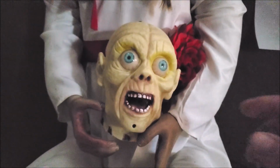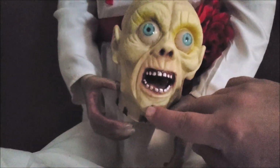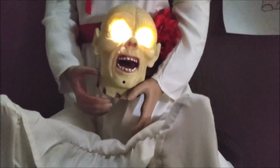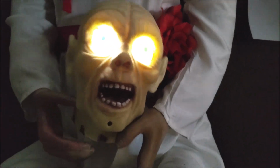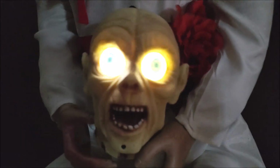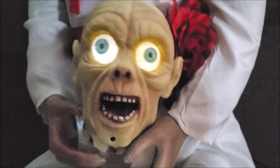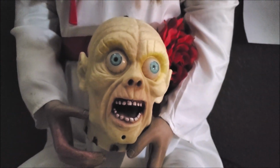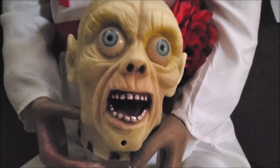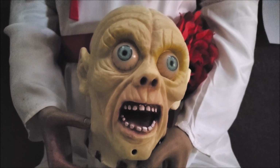Look at that guy go. Annabelle playing with him. Yeah, he had some corrosion in the battery area, but I cleaned that out. And look at that, he just looks really good for all these years I've had him.